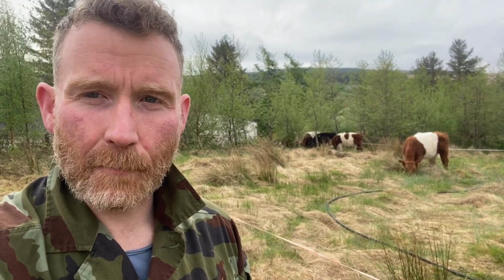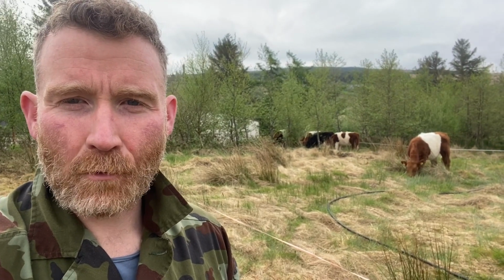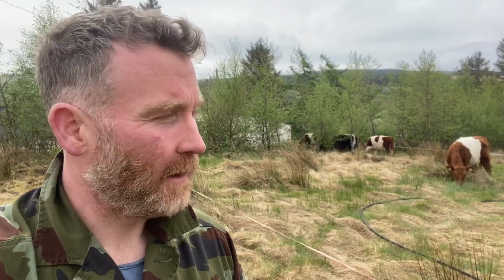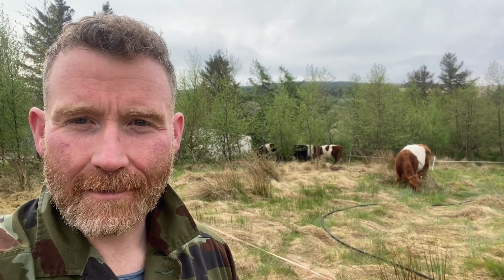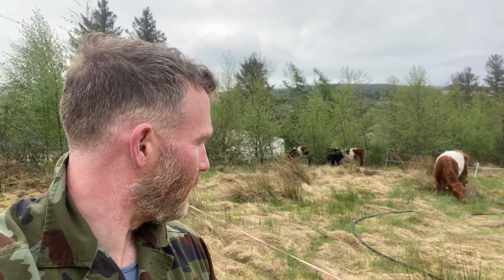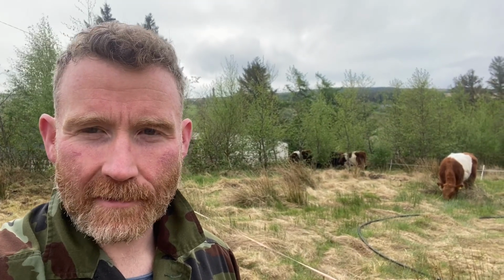These cattle came from a farm down in Sligo, but they're already trained to the hot wire, thank God. And they're quite quiet. They're used to being handled in this kind of manner. So yeah, so far so good. They love it in the trees there as well. It's the first area they tend to go for when they get into a new paddock. So it's great to see cows and trees.